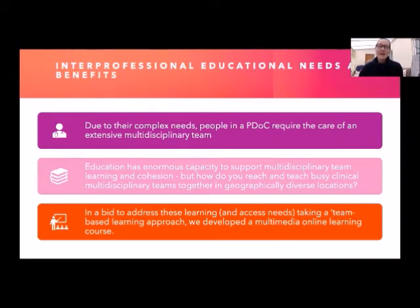So we know that flipped classroom can work really well, and we had developed a course for undergraduate healthcare professionals at Cardiff University around PDoC care, and that was drawing some excellent learning outcomes. So in a bid to address the learning and access needs for multidisciplinary teams in practice, we then developed a team-based learning approach to help us drive change in clinical practice, and developed a multimedia online learning course for these qualified professionals.